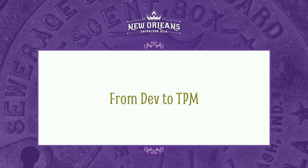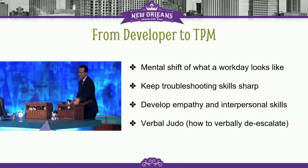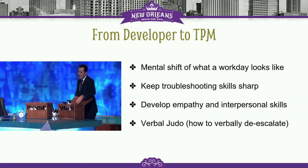Yeah, exactly. So build confidence, build your knowledge at the same time. Don't be afraid to jump into this stuff. So on the other side of this, if you want to go from being a developer to a technical project manager, you know the tech part.